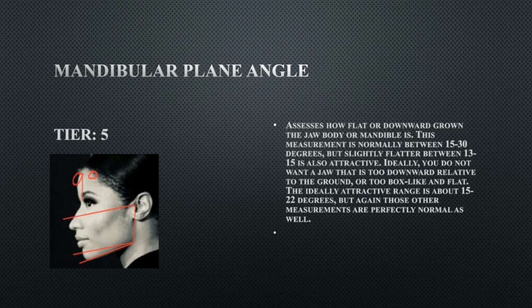Her mandibular plane angle, so how downswung is her mandible relative to the Frankfurt plane angle, is at 9 degrees, and this is going to be a pretty big flaw at a tier 5. The reason why, like I said about her gonial angle, is because her mandible is too flat to the ground. It's literally parallel to the ground, and you do not want that. Her mandible should be a little bit more downswung. If her mandible was downswung, it would have been within the ideal range. So this is the main reason why her gonial angle wasn't in the ideal range.